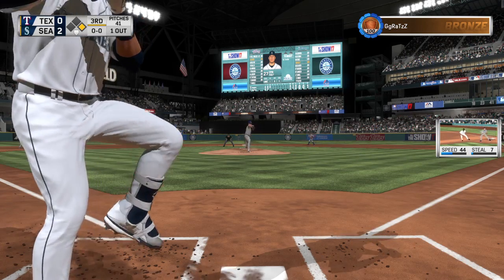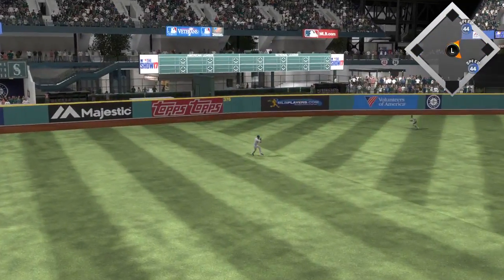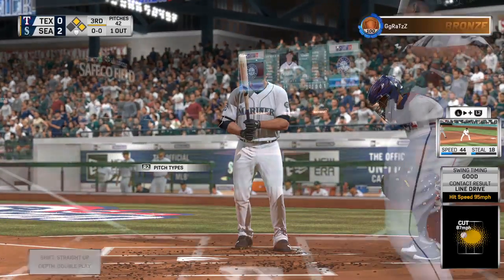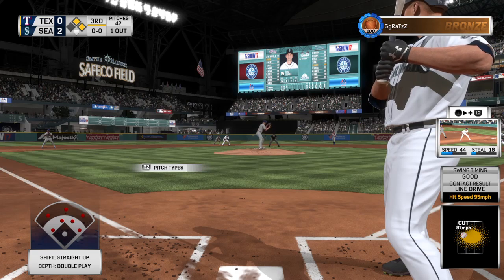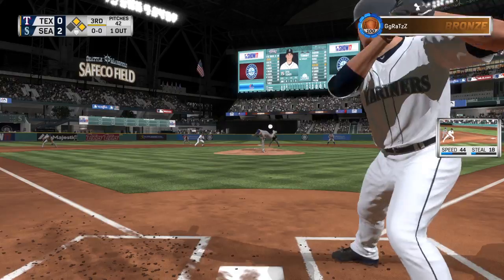Ready with the first pitch. Here it comes. A diving try, but it's through into the outfield. Digging in for his second at bat, Kyle Seager. He'll look to bounce back after striking out his last time up. First delivery to him on the way.